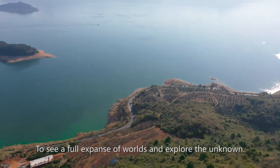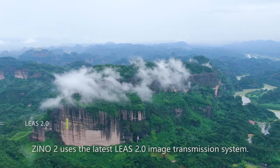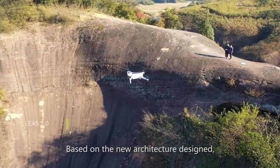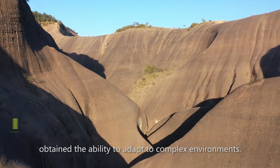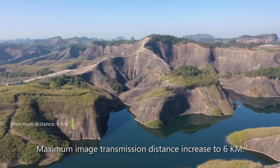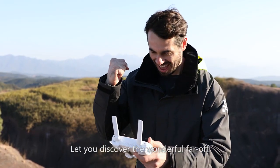To see a full expanse of worlds and explore the unknown, Zino 2 uses the latest LEES 2.0 image transmission system. Based on the new architecture design, it obtained the ability to adapt to complex environments. Maximum image transmission distance increased to 6 kilometers. Lets you discover the wonderful far off.